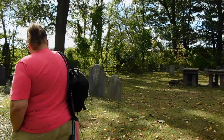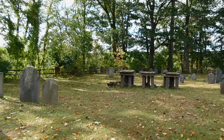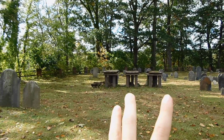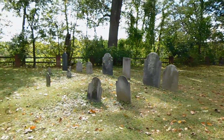So this cemetery should be haunted, and the reason why I say that is because all of Old Deerfield, mind you, is a part of the French and Indian War. There's a lot of chaos that happened in that war. Also, there's a lot of graves that are literally down, obviously you can see. There's a really broken one that I'll show you guys later.